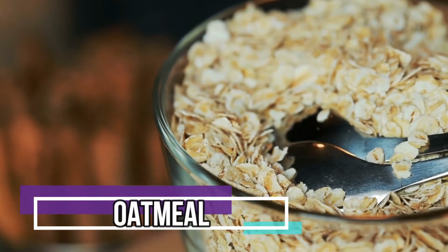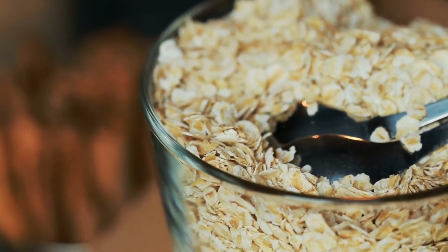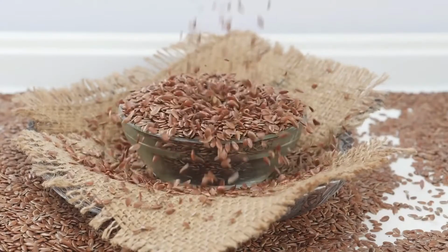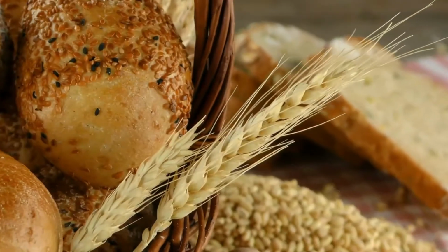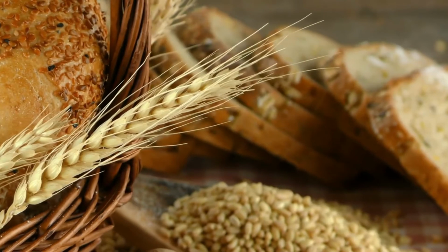Oatmeal. Oatmeal is a favorite breakfast for many people, a whole grain and also an important source of fiber. Eating a high-fiber diet will reduce the risk of acid reflux. Other fiber options that you can include are whole wheat bread and brown rice.